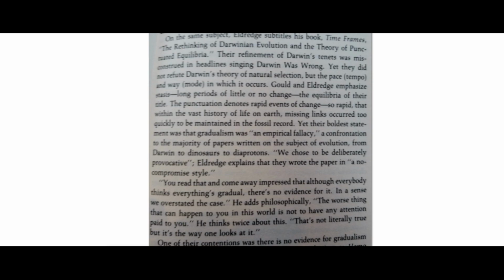Their refinement of Darwin's tenets was misconstrued in the headlines saying Darwin was wrong. Yet they didn't refute Darwin's theory of natural selection, but they changed the tempo or the mode in which it occurs. Gould and Eldredge emphasize stasis, long periods of little or no change. The equilibria of their title denotes rapid events.